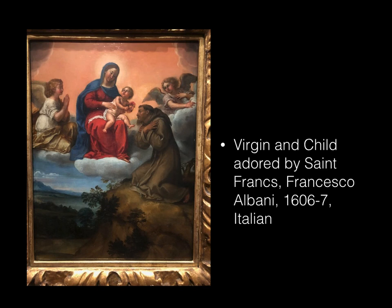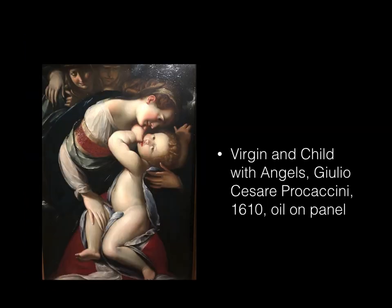And here we can see another image of the Virgin and the Child in heaven, who appear or show up to St. Francis, or St. Francis is able to see them. It's already Baroque, and you can see the chiaroscuro technique, the light and shadow technique, that eventually became more dramatic with Caravaggio and later with Diego Velázquez or Murillo or Zurbarán.